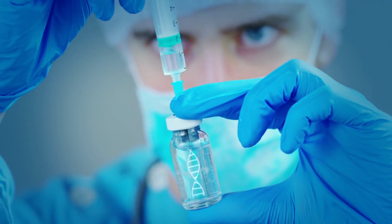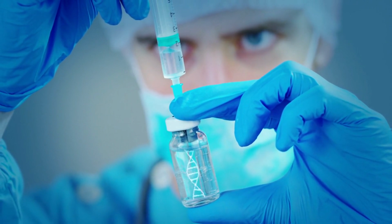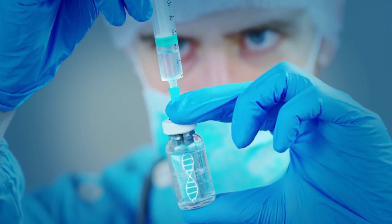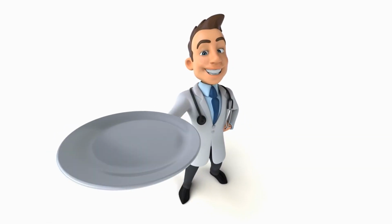So, if you want to live a longer, healthier life, take a page from the centenarian's playbook: eat more plants, reduce sugar, practice portion control, and enjoy healthy fats. These small adjustments can make a big difference in your overall health and longevity.